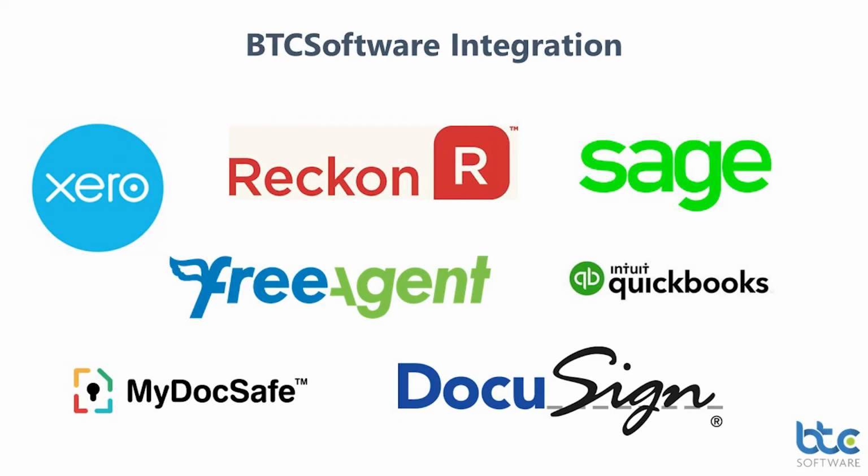So some of the integration that we do offer, the top half there is integration with bookkeeping packages. So if you use any of these bookkeeping packages, it's really important that you link your practice management, your accounts and your tax software with the existing cloud-based solutions that you do use. So we're looking at Xero, FreeAgent, Reckon One, Sage and QuickBooks, and the integration that we do have is you can log into your online bookkeeping package directly from within BTC software. You can pick up the trial balance, import it quickly and efficiently, and any journals or adjustments that you do make, including automatically bringing in the corporation tax provision from the corporation tax return module, that can be automatically posted back to the bookkeeping package, again directly from within BTC software.